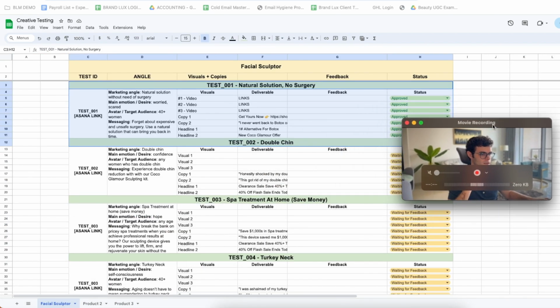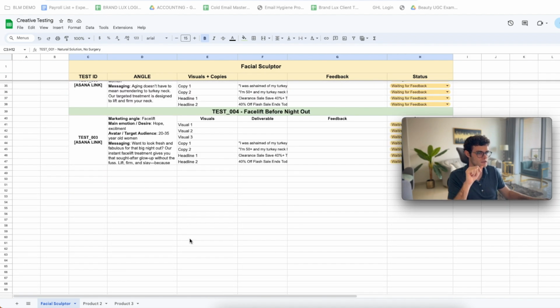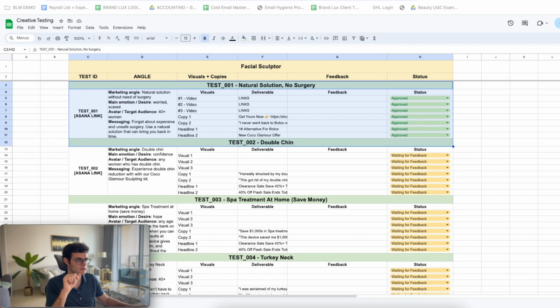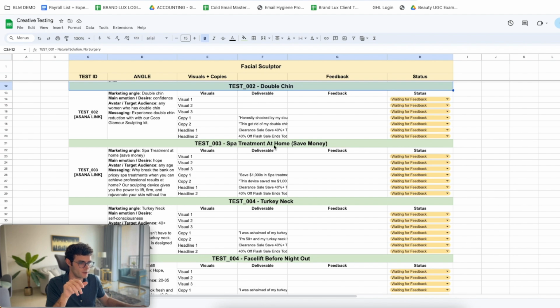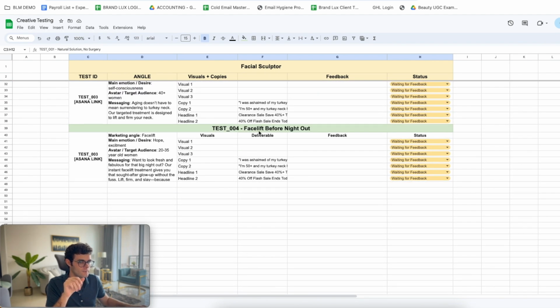Also because ideally, for the facial sculptor, for example, we would end up having so many tests, and it would just be too confusing if we have it in one. So this is how we organized it. And once again, the power of the strategy is to keep every single angle organized. As you can see, the double chin angle, the spot treatment at home to save money angle, turkey neck angle, facelift before night out. This is an amazing one I would test.